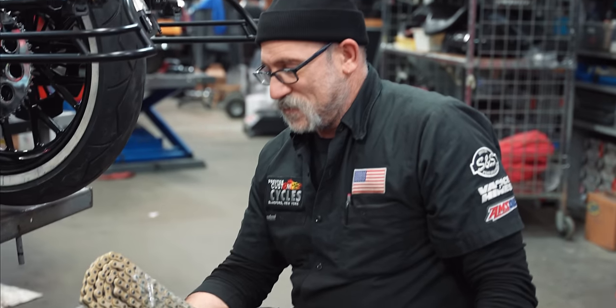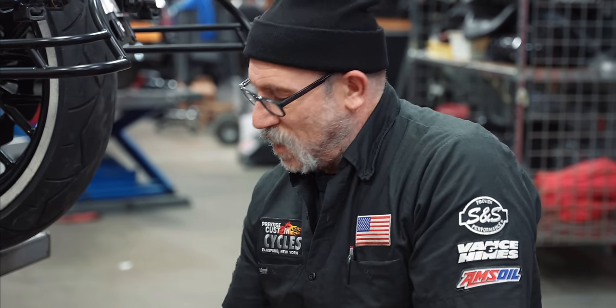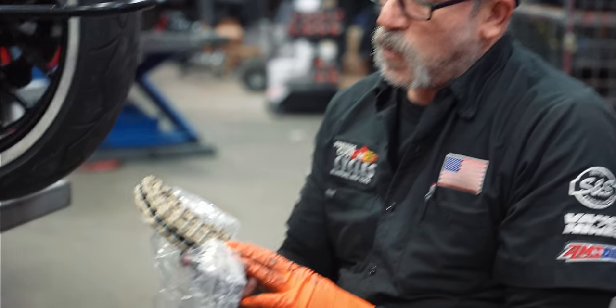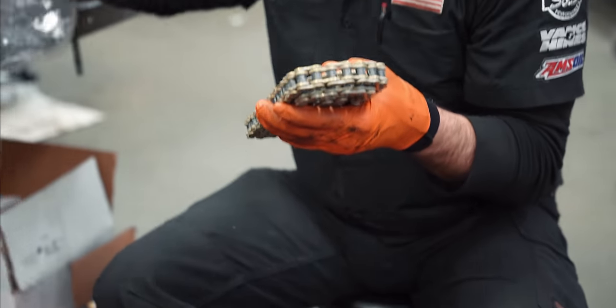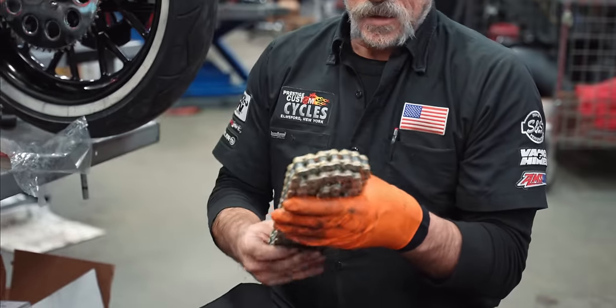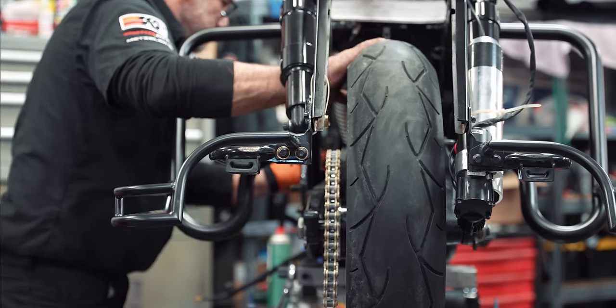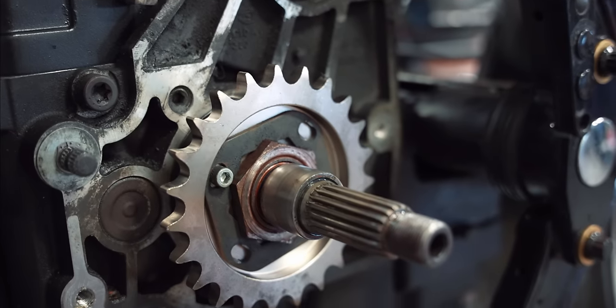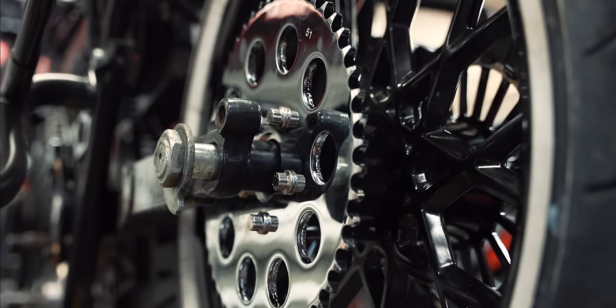All right, Andy, what do we got there? Got a big, heavy duty racing O-ring chain. It happens to be gold. 530 EK chain in gold. What is that, got like wax all over it or something? Yeah. It's like a chain lube that doesn't fly off kind of deal. Gotcha. The sprockets ended up being 23 in the front and 51 in the rear, basically identical to stock gearing.